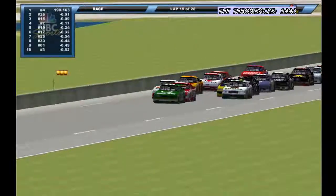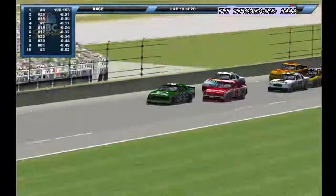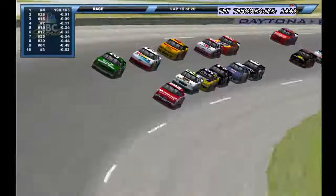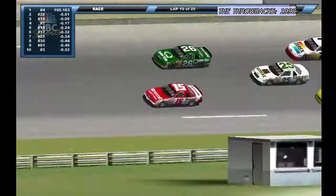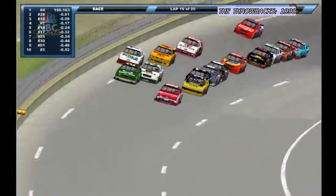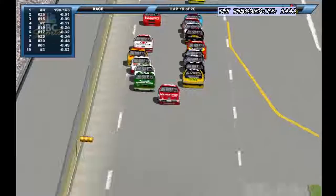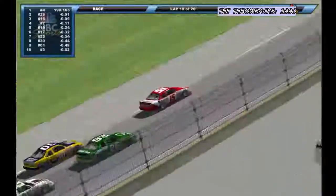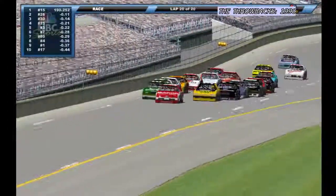26, 15, 7, 25. Single file breakaway here at the front. Shepherd's going to dive down to the inside. But is the lead where you want to be? Look at the aggressive move by Michael Waltrip there. 3 wide for second. Richmond's able to sneak in and avoid 3 wide. White flag. Morgan Shepherd's got the lead by about a car length, but there is a gaggle of cars running them down.